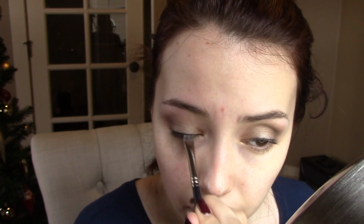I'm taking a black shadow on a push brush, and I'm just going to kind of stamp it over that black eyeliner just to help smudge it.